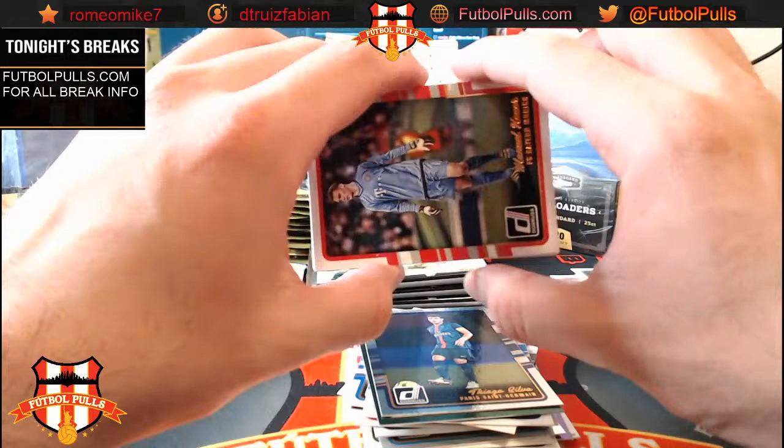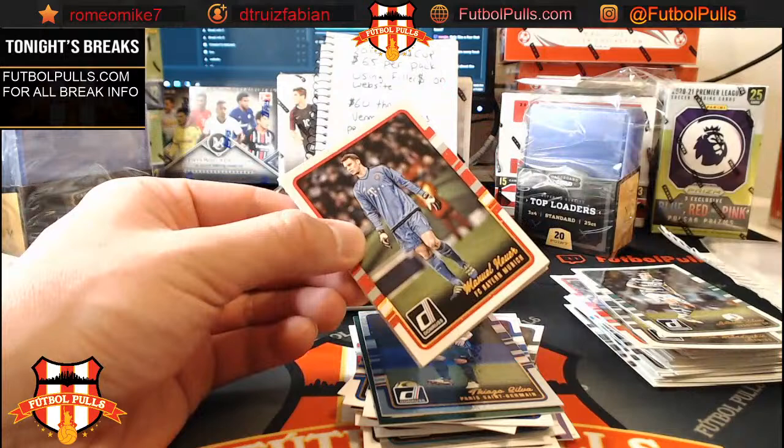Alder, which Donruss pack? These packs, the blasters were sold. They were sold separately. They're sold already as a whole.